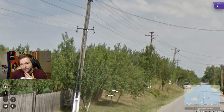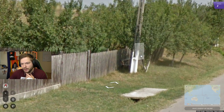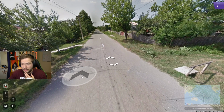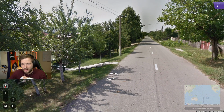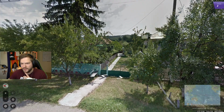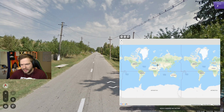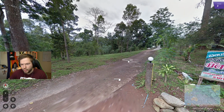Okay, next we have holy polies. Holy polies, they have holes in them. And these large, long holes with painted white bottom are more common in Romania. We do have an antenna visible, but that doesn't help too much, I don't think. Painted trees as well. We have some hills. Yeah, the biggest clue here, I would say, is the holy pole. The holy pole should indicate that we are in Romania here.